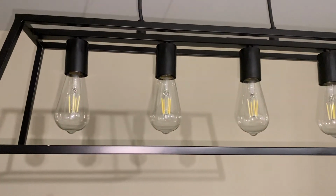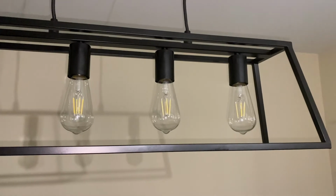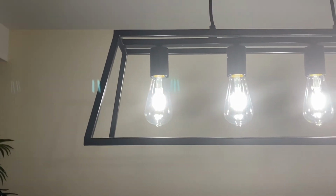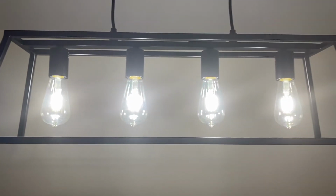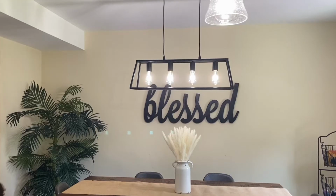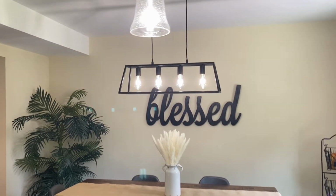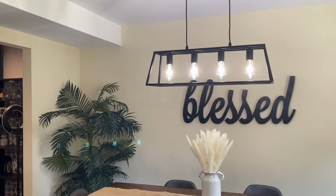Here's how the light bulbs look when the lights are off. It just gives that industrial feel that I was looking for. And here's how it looks when the light is on. It's like a daylight white because I figured it would be better for filming. And then I just put some decor on the wall as well as on the table just to kind of tie everything together, and I really like how it's looking so far.